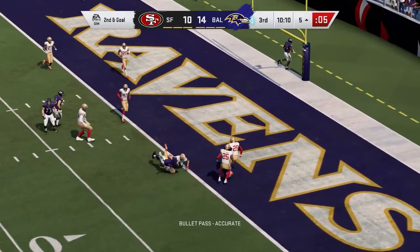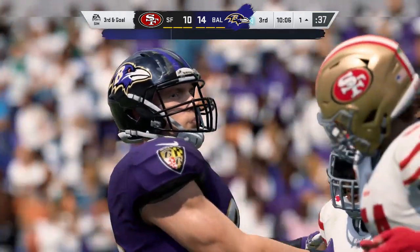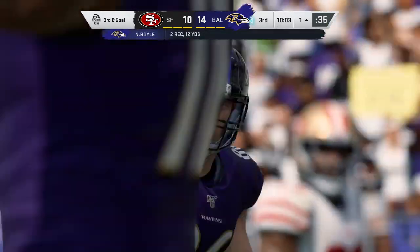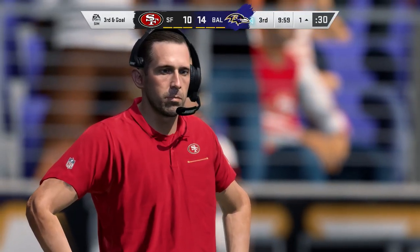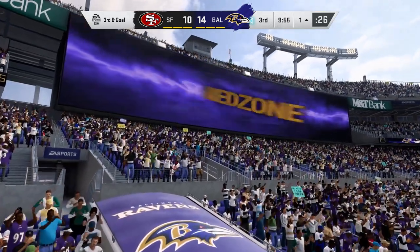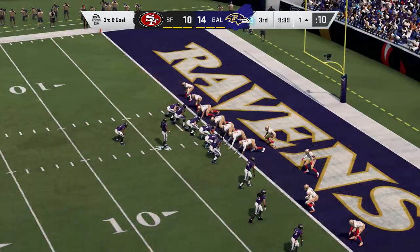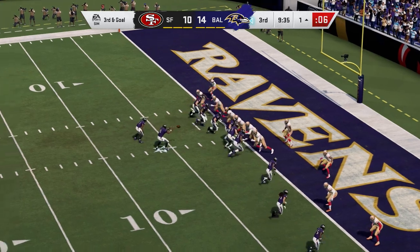To throw is Jackson. This is caught. And he's dropped just before the line to gain. 4-yard pickup leaves him with 3rd and 1. A touchdown saving tackle there. Now it's 3rd and goal. Well, they've been so good on 3rd down all day long. Can they convert another here on 3rd and goal?